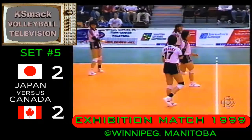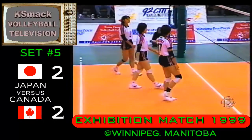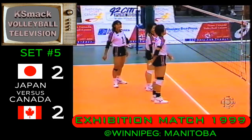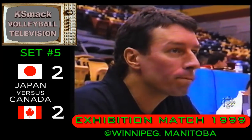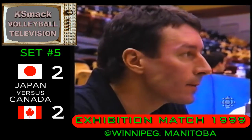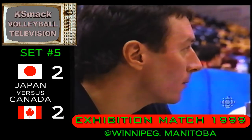Let's go down to Terry Leibel. Terry? Steve, I just talked with Doug Reimer. He says the Canadian team has to step up their serving. That's critical. He feels the Japanese have improved their play. They're playing the best of the volleyball tournament thus far. So he's advised his team to step up the offense, especially their serve.